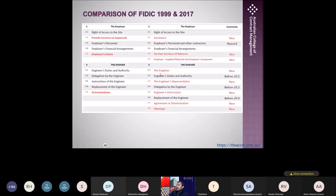The engineer's clause, clause 3, has been revised a lot. Previously clause 3.5 was the engineer's determination, now they have changed it to agreement and determination. The provision is the same in 99 also; even though it is called determination, it had two steps. One is agreement, the second one was determination by the engineer. Now they have reworded it as agreement and determination. And then they have introduced a new subclause for meetings. Now the engineer can call meetings, like management meetings between the contractor and the employer or any other authority to sort out the issues. So basically it is another dispute avoidance measure and a collaborative approach again.